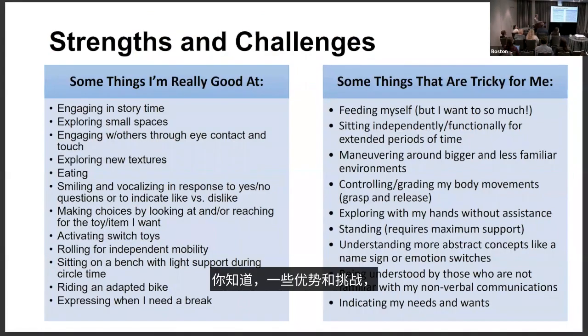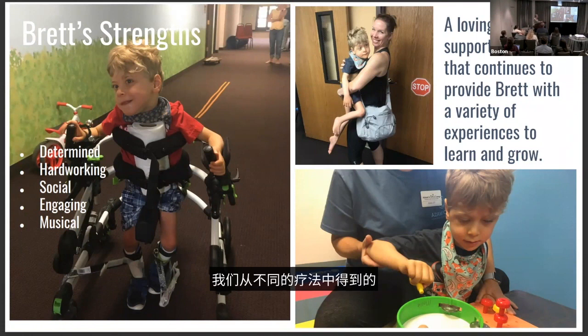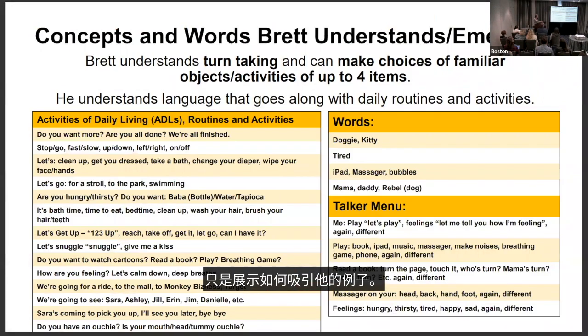Some of the strengths and challenges, you know, these reports that we get from the schools. I just included some of those things so everybody's on the same page. Some of his strengths, and these are pictures that we've gotten from different therapies that he's attended, different camps for special needs, just showing examples of how to engage him. Some of the concepts and words that he's working on.